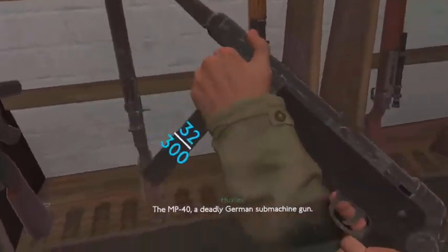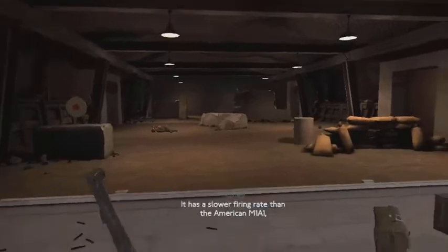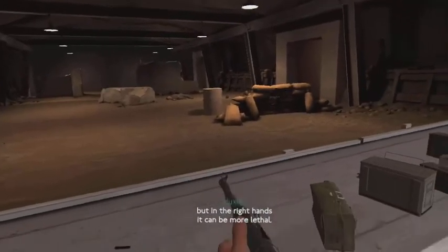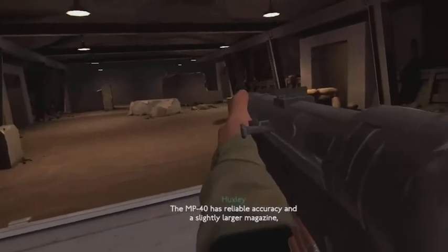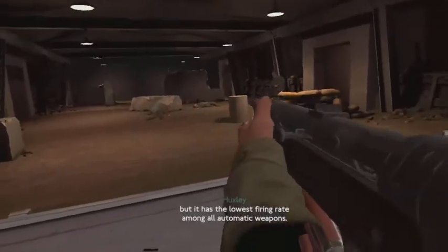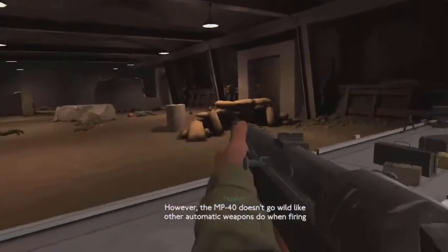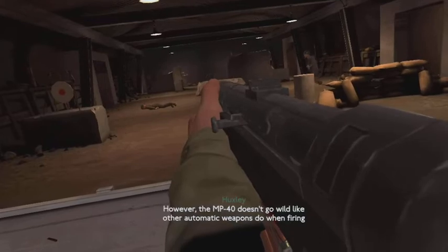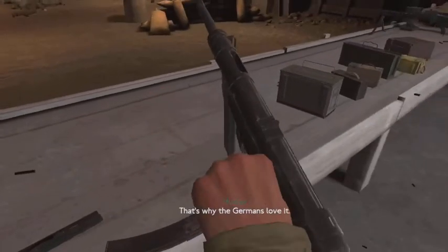The MP-40, a deadly German submachine gun. It has a slower firing rate than the American M1A1, but in the right hands, it can be more lethal. The MP-40 has reliable accuracy and a slightly larger magazine, but it has the lowest firing rate among all automatic weapons. However, the MP-40 doesn't go wild like other automatic weapons do when firing the entire magazine at once. That's why the Germans love it.